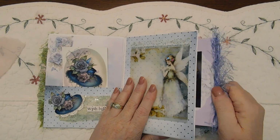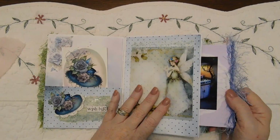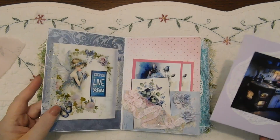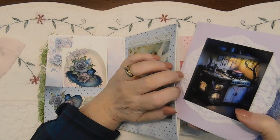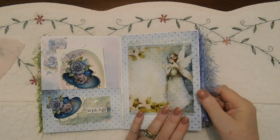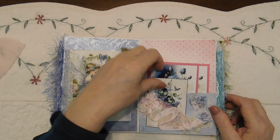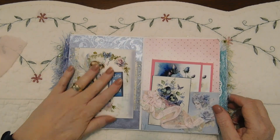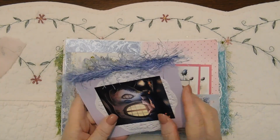And then there's eyelash lace here because these are tags. And when we turn the page, I want to show you what it looks like on the other page before I take them out. Okay, so here they are with tags. And here is this side, which has a lot of lavenders and blues and pinks, which I absolutely love. So if you take them out, take out the tags.